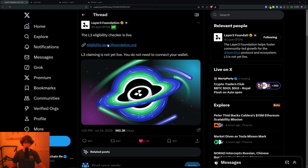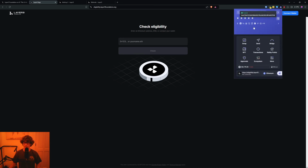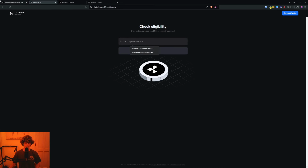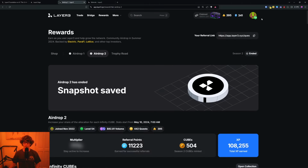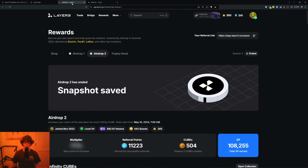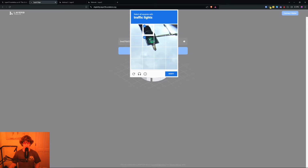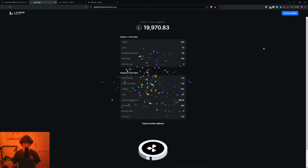So once you go to the airdrop checker, which is right here, eligibility.layer3foundation.org, you'll paste, let's copy your wallet. Now this will be your main wallet profile or your primary wallet. So whatever wallet you use as your primary wallet on Layer 3 will be the one that you use. So here we go to the traffic light and verify.